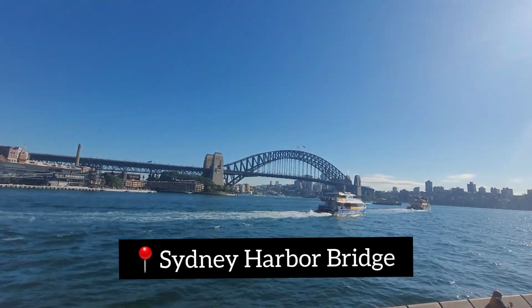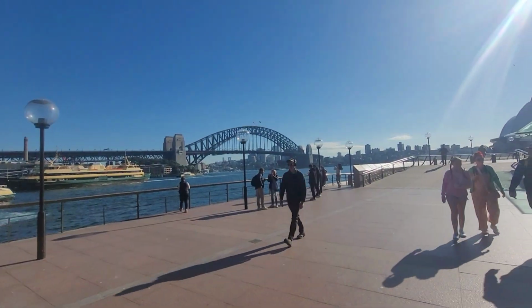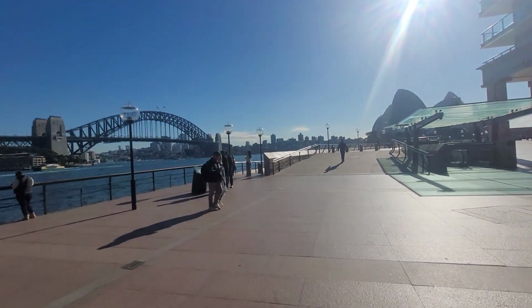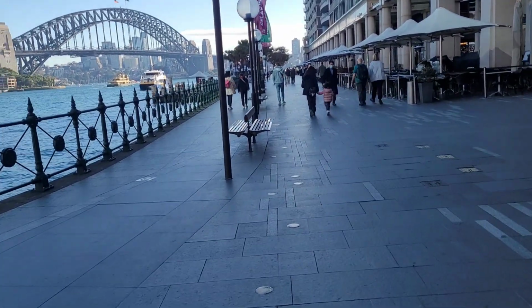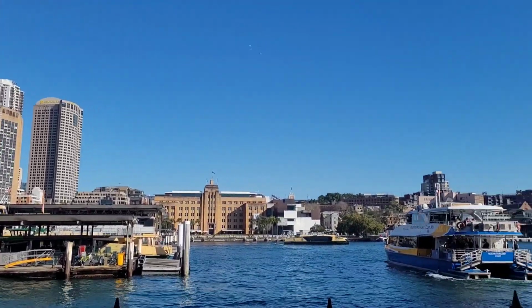The first place I visited is the Sydney Harbour Bridge, which is one of the most iconic landmarks of Sydney. If you want, you can also book a tour of the entire bridge and actually climb on it. The entire view looks spectacular on a sunny day, and it's really gorgeous.